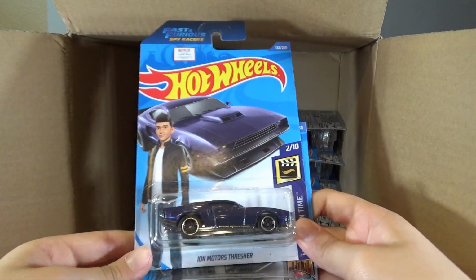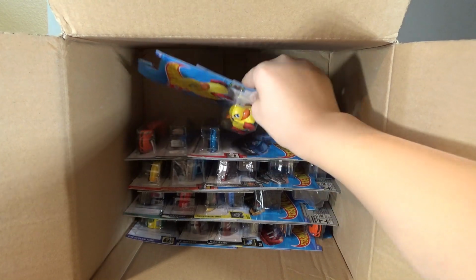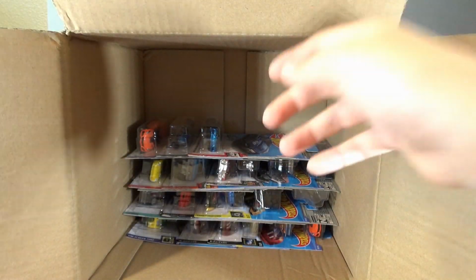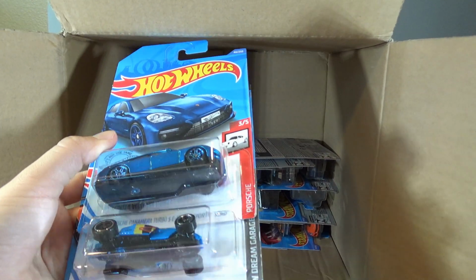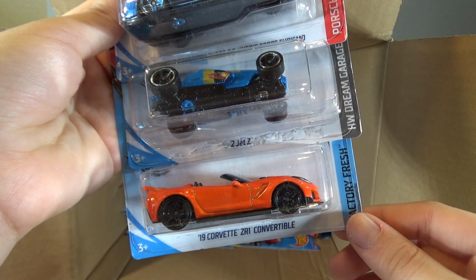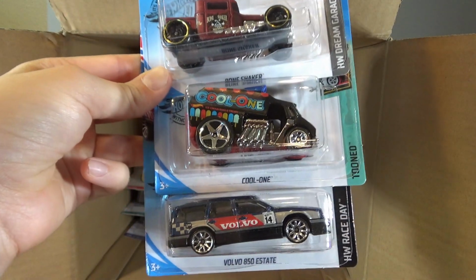Then we have an Iron Motors Thresher, Total Disposal, and another McLaren P1. Then we have another Duck and Roll, a Chrysler Pacifica, and a 52 Hudson Hornet. Then we have a Porsche Panamera Turbo SE Hybrid Sport Turismo, a 2 Jet Z, and a 19 Corvette Zero Run convertible. Then we have a Bone Shaker, a Cool One, and a Volvo 850 Estate.